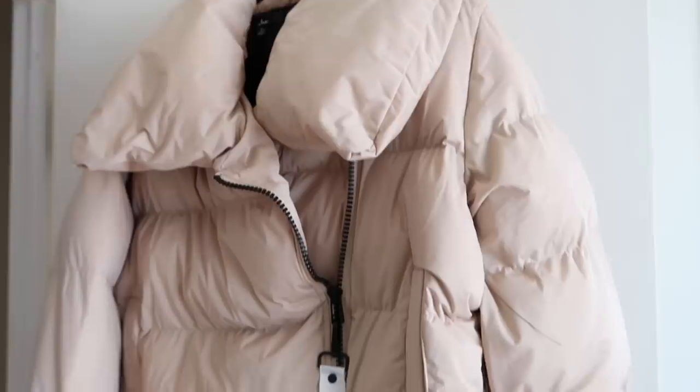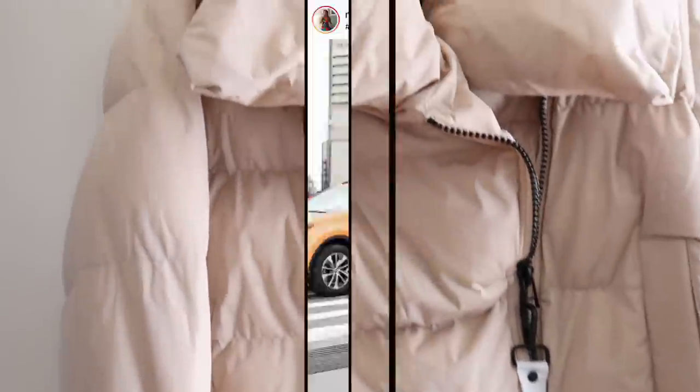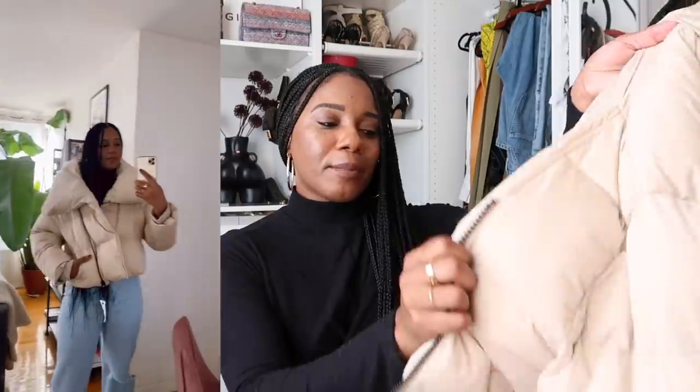The poofy, like bomber-esque cropped jackets are still in, and Lulus has so many amazing ones. I actually got another one very similar to this from Lulus as well last season, and I rocked that into the ground. It's very similar to this one, but I like the fabric of this one. So soft. The inside of it is very, very warm. So yes, this coat is gonna keep you warm.